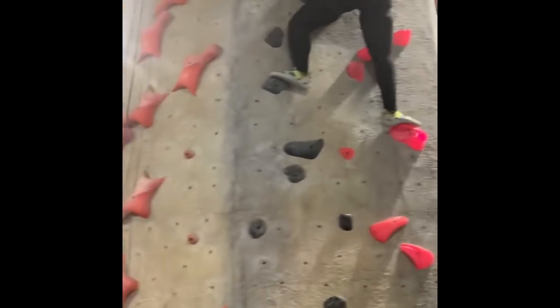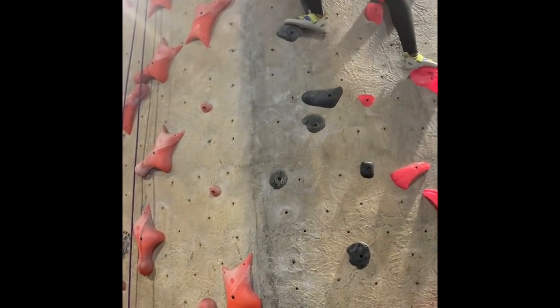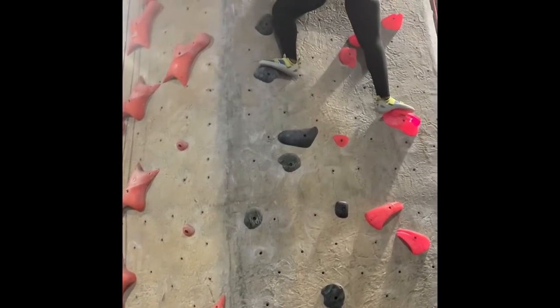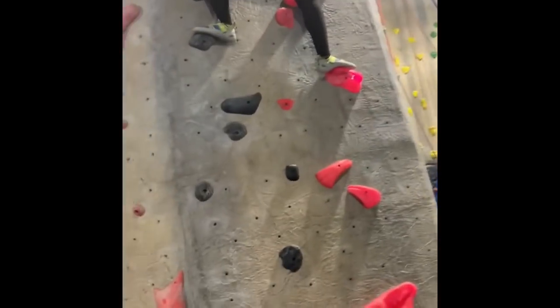Yeah, get it up there. Come on. Extend your upper arm. You got it. There you go. Now pull it. Now get your foot up. You got it. Ah, you had it. See, that's because you're trying to do too much with your arms. You got to shift your weight over to the left, and that lets you bring your right foot up, okay?